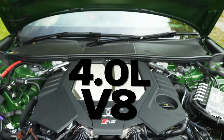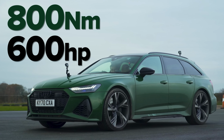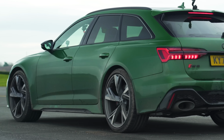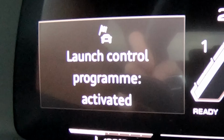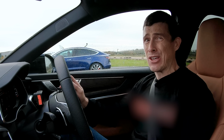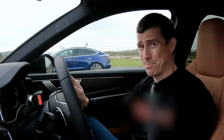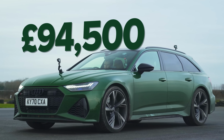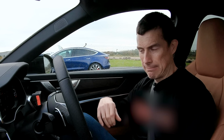It has a 4-litre twin-turbo V8 with 600 horsepower and 800 newton meters of torque. It drives all four wheels via an 8-speed automatic gearbox with a torque converter, though it does have launch control. It's quite a heavy car, this. Weighs 2,075 kilos. It's expensive as well. £94,500 starting price. Now this one I'm sat in with all the kit on it, it's almost £120,000.